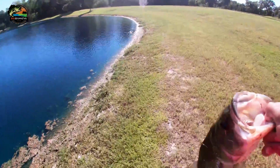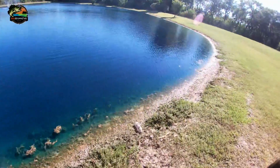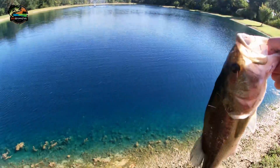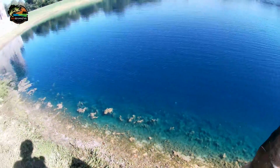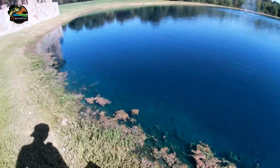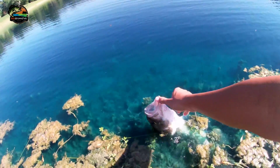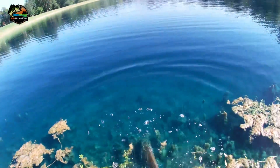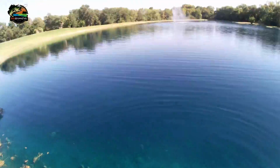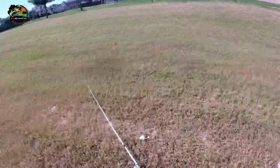But let's go ahead and let go of this guy right here. Try not to get full of mud. I think right here is good. Alright. Oh, there you go. I let go. See him go off. Swims off. I will say, I thought he was way bigger than that.